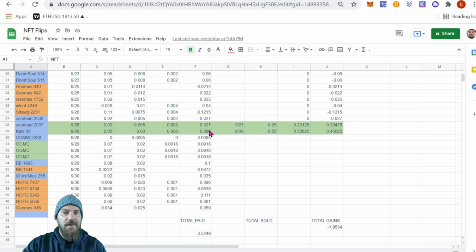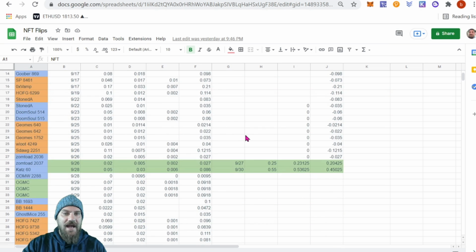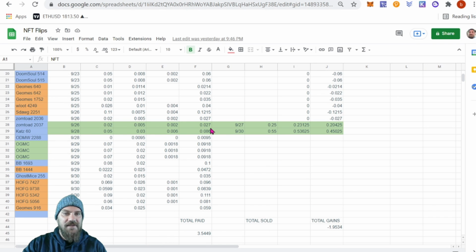One of them was a little bit rarer. And yeah, so basically after all the gas and listing fees and everything, I paid 0.027, which isn't that much, and that was on the 26th. The very next day, I think it was actually that night, I went to bed and I woke up that morning and he was sold for 0.25. So after all the fees on OpenSea and gas and everything, I ended up with a net profit of 0.20 Ethereum.